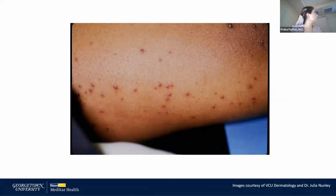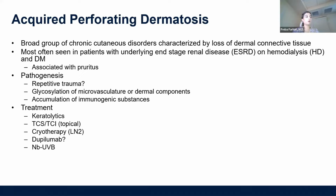All right, here you can appreciate they're a little bit smaller, but you can discern it on some of the papules, that central umbilication, which I think is really helpful. So for acquired perforating dermatoses, this is a broad group of chronic cutaneous disorders that are best characterized by the loss of dermal connective tissue.